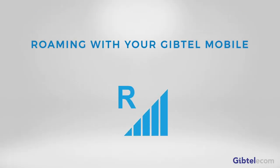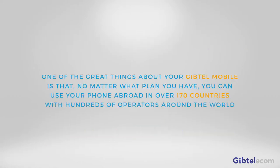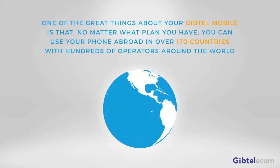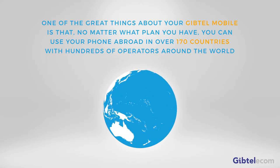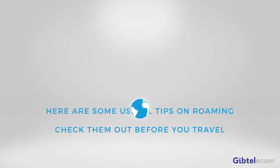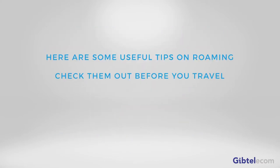Roaming with your Gibtel mobile. One of the great things about your Gibtel mobile is that no matter what plan you have, you can use your phone abroad in over 170 countries with hundreds of operators around the world. Here are some useful tips on roaming. Check them out before you travel.